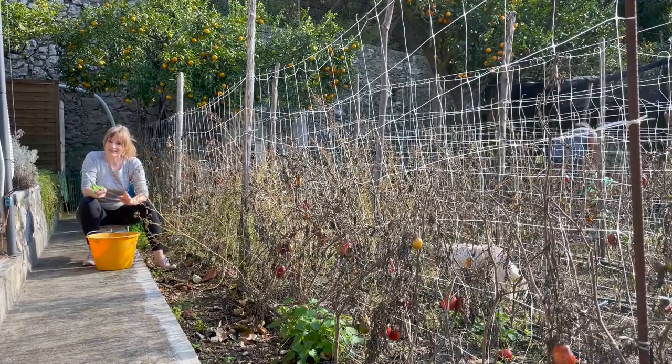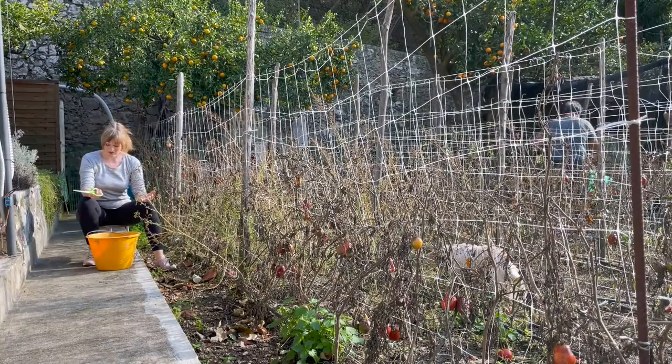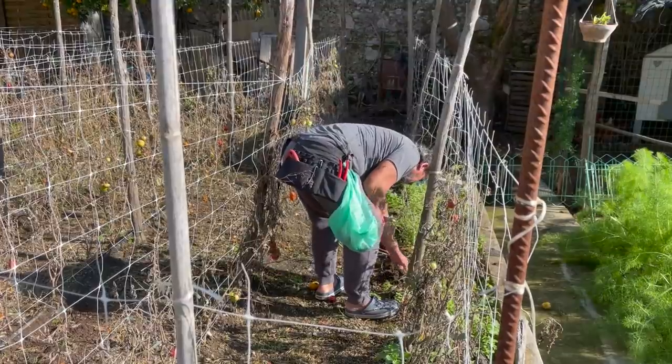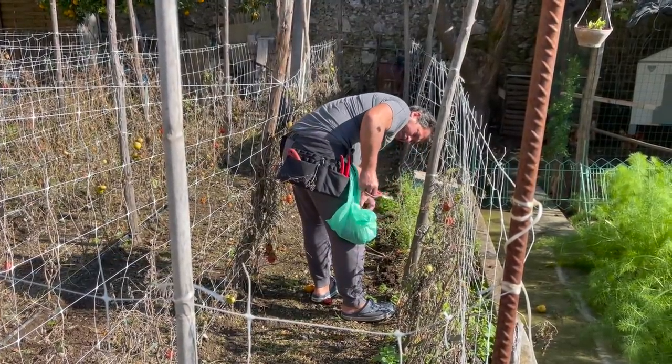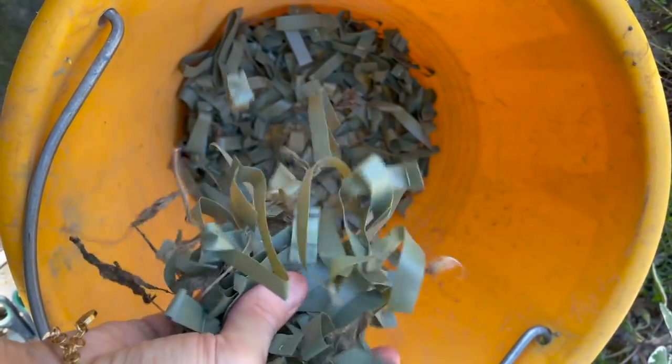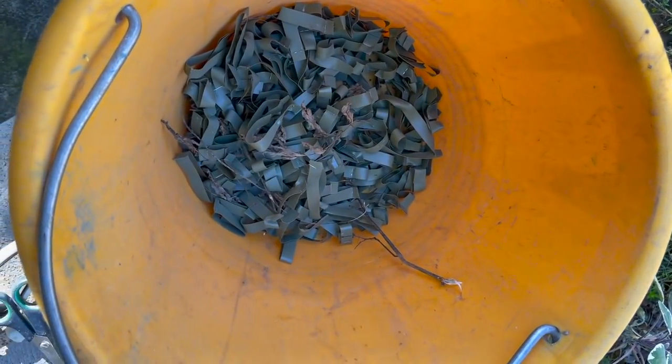About 15 minutes later, this is as far as I've got. This is going to take forever. Carla is taking off the little tapes and taking off the plants at the same time. I'm just taking off the tapes. That is one row done. A few more to go.